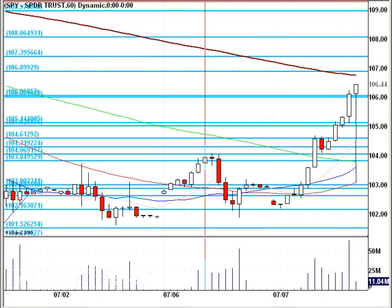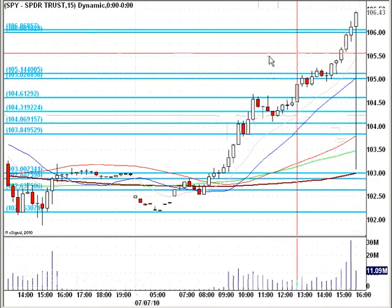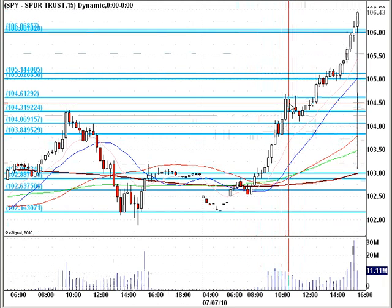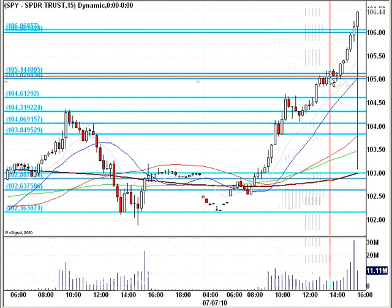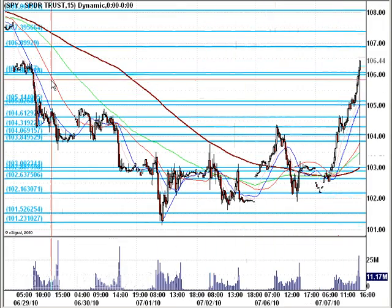200 MA. On a 15-minute chart, still kind of working its way higher here, but just a very, very solid move all the way from where we talked about it at noon. It's 104.50 area resistance. 104 briefly, broke that, became support, even broke this and became support, blasted through 105 and 106, still heading higher. So pretty incredible.